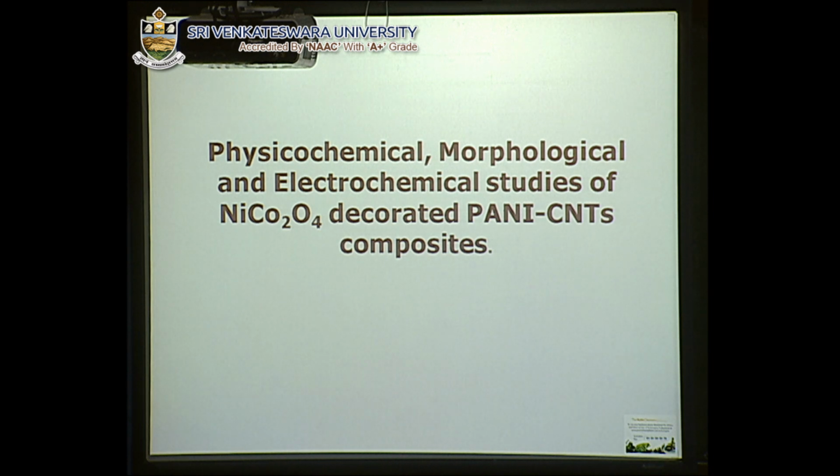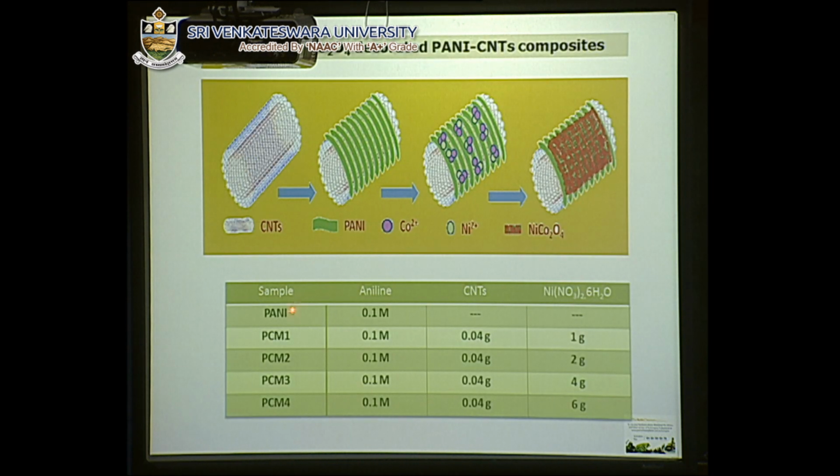In one, metal oxide, conducting polymer and carbon substrate are all combined together. This is the carbon substrate. Upon that we polymerize polyaniline. We have to define and control the parameters. We want to control the polymerization only to the oligomeric state, and upon that nickel cobaltate is deposited. So this is a 3-in-1 type of system.